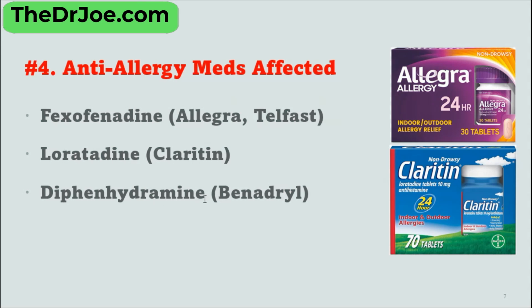Next, we move on to the anti-allergy medications. Fexofenadine goes by the brand name Allegra or Telfast, is affected by grapefruit or grapefruit juice consumption. Loratadine, that goes by the brand name Claritin, is also affected. Diphenhydramine, which goes by the brand name Benadryl, is also affected by grapefruit or grapefruit juice consumption.